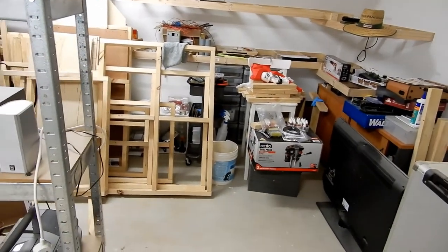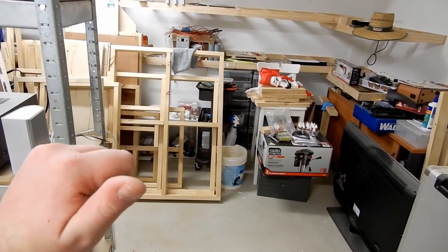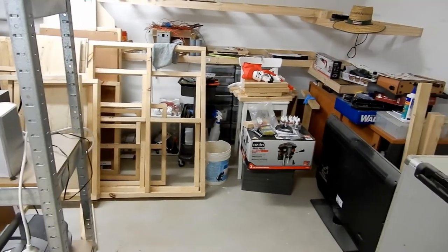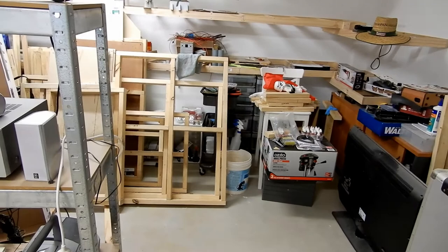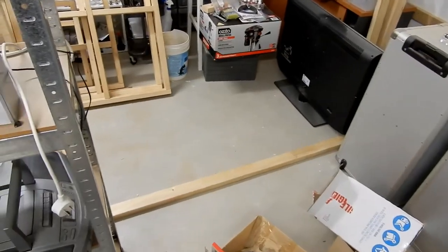That's how good the storage is in that, which I plan to get some more of, which will be behind me in the benchwork. To again, get all this stuff, put it away, close the doors, and it's gone, it's hidden. You won't see it. So that's the plan.